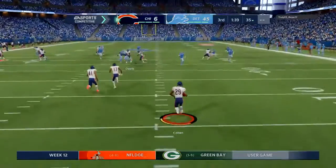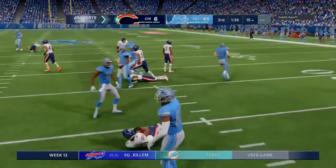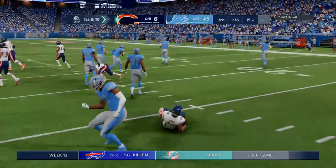Takes this about 5 yards. And the decision to bring it out, not a good one, as he's tackled at the 15.